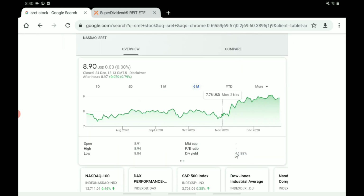So, of course, if you are interested in investing in dividends, I do think this one really does provide some good potential. If we're looking at what Google is showing us, the dividend yield for this one is at 14.88%. So let's just round that up to 15%. Honestly, a 15% ROI is not bad at all. Obviously, if you're buying 1 or 2 shares of this, maybe it doesn't sound like a lot, but just imagine if you're buying multiple shares, maybe hundreds, maybe thousands, that is really quite a good percentage to see.